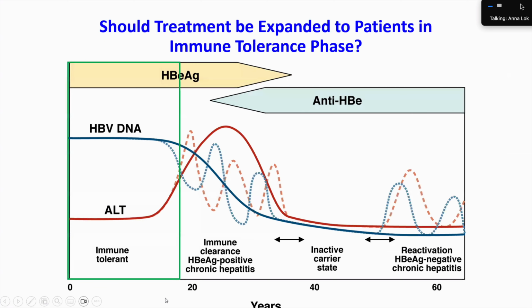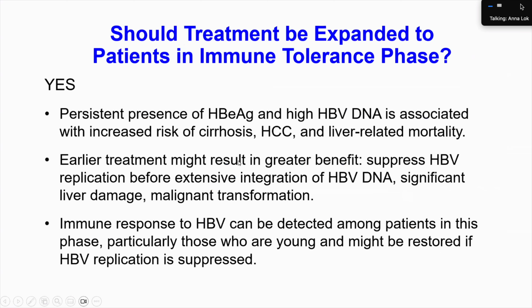Unfortunately, these are really in the notes and not in the bullet points, and therefore a lot of people did not recognize that. Now, in recent years, a lot of people are pushing for why are we not treating these patients? They're young and they have high virus level, and we know that persistent presence of antigen and high DNA is associated with increased risk of cirrhosis, liver cancer, and liver-related mortality.